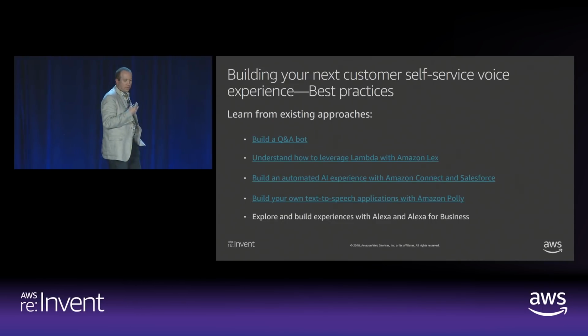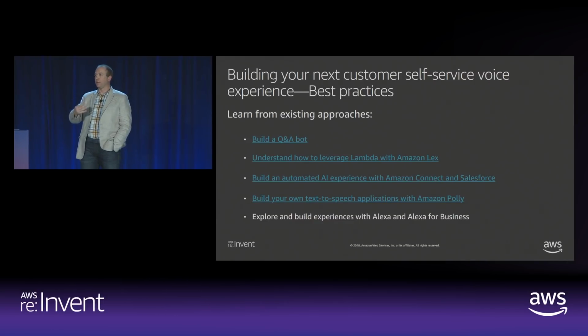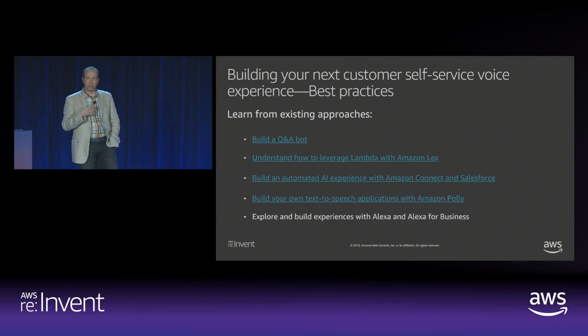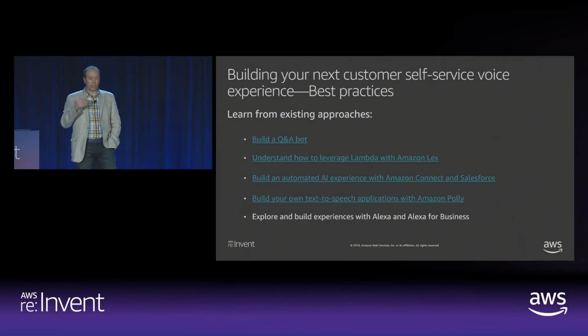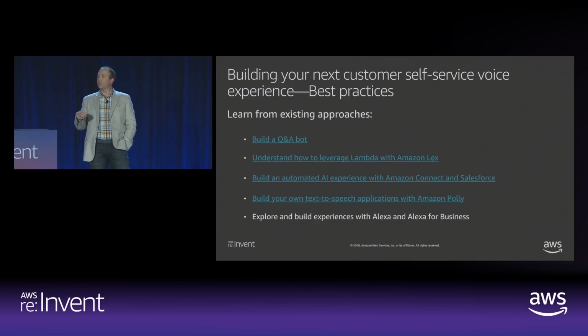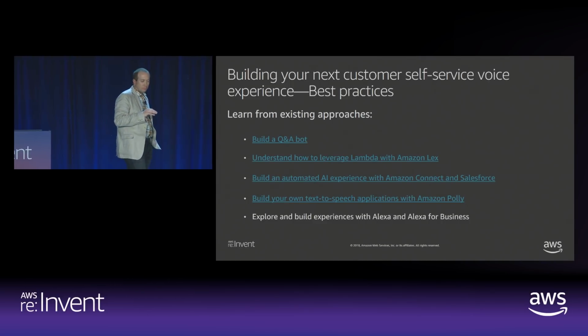As I mentioned, customers are often building bots in the console. Get that CI/CD pipeline going. Get out of the console, start to leverage Lambda, and build Lambda behind the scenes, to really have an agile, data-driven versioning and deploying approach to optimizing and deploying your voice applications.